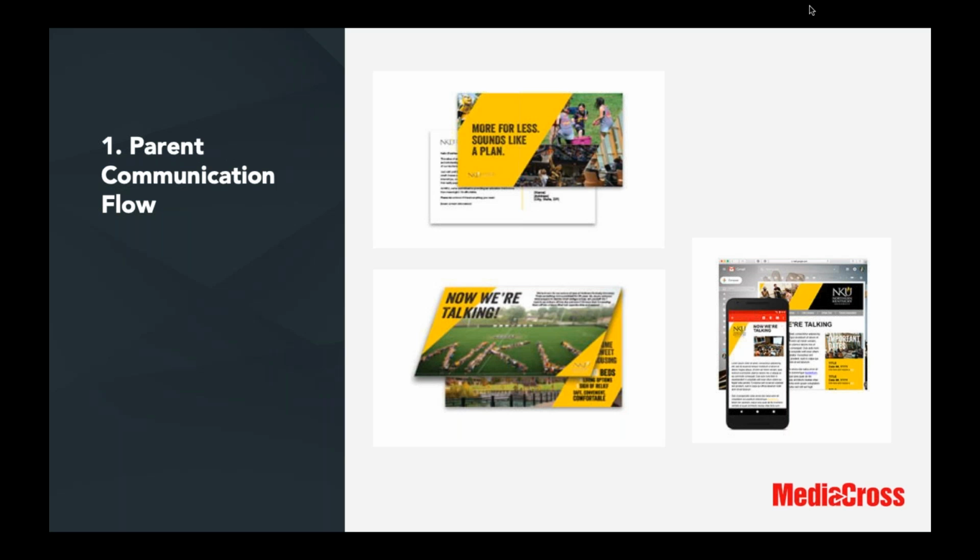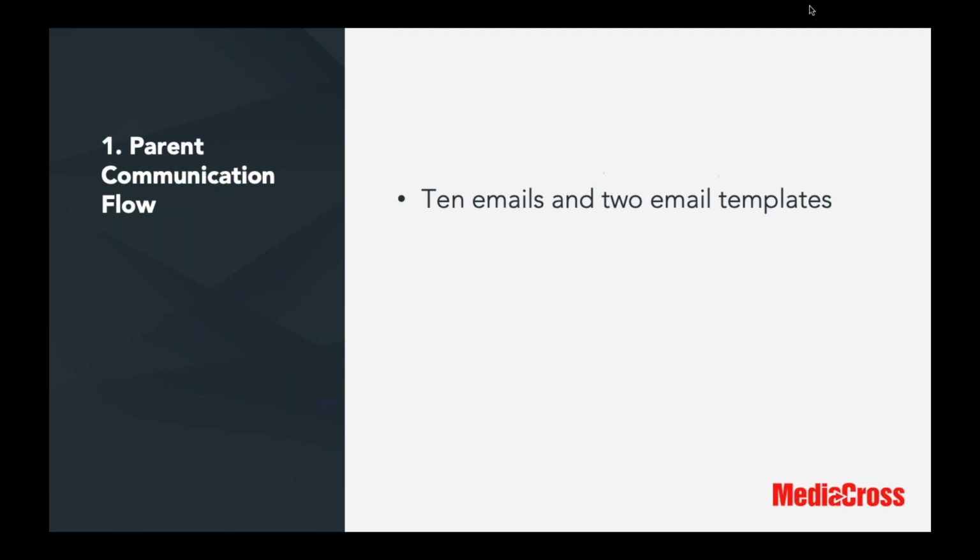We also created a specific email communication flow that spoke to parents' most top of mind concerns, right? So say campus safety, to return on investment and outcomes. It also did include a series of a few more postcards that really supported the key topics of the email campaign. So for example, we could write 10 emails, design 2 email templates, and 2 postcard design templates for $10,000 or less.